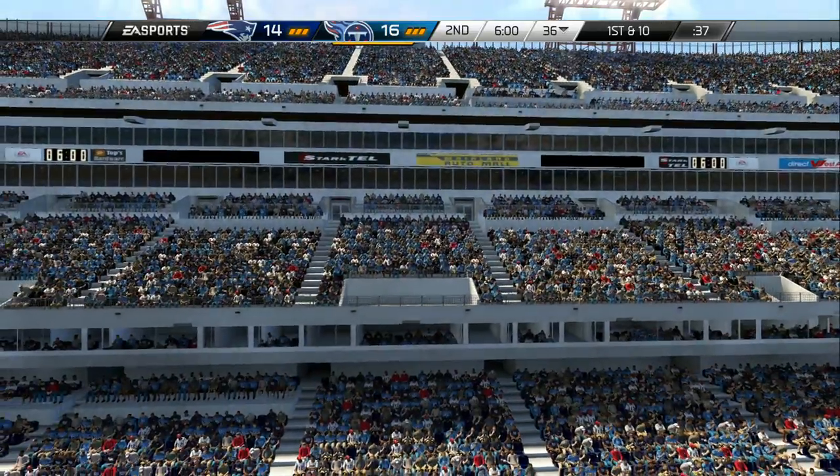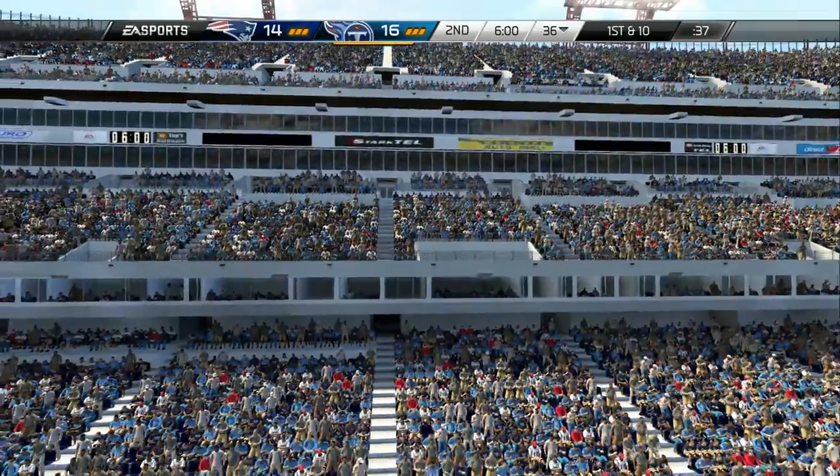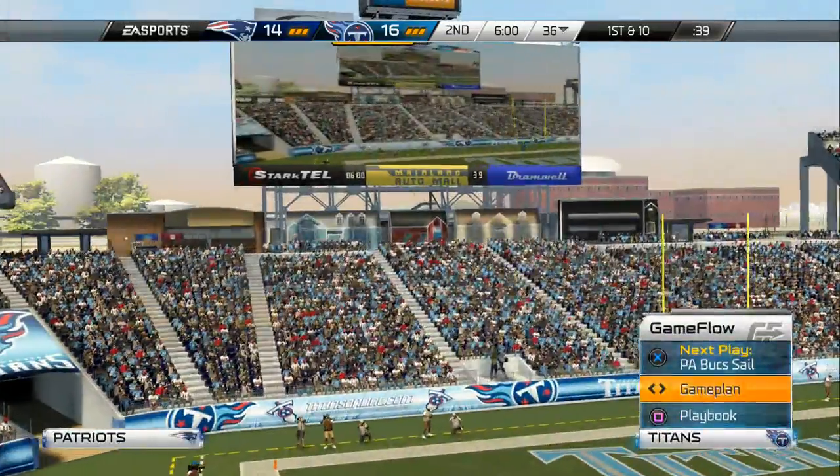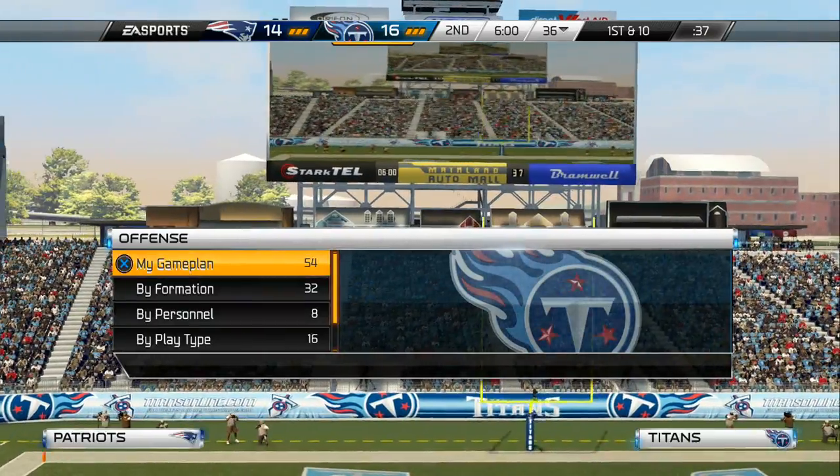That'll do it for the first quarter here in Nashville, Tennessee, and we'll be back in just a moment. The Titans still possess the football as we begin the second quarter.